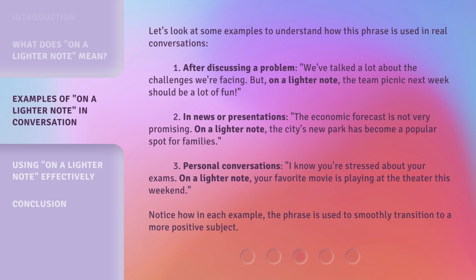Three, personal conversations: I know you're stressed about your exams. On a lighter note, your favorite movie is playing at the theater this weekend. Notice how in each example, the phrase is used to smoothly transition to a more positive subject.